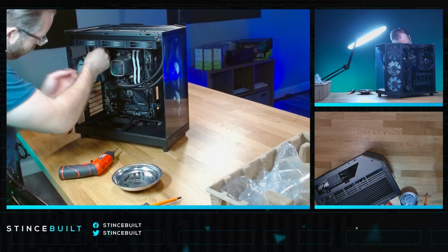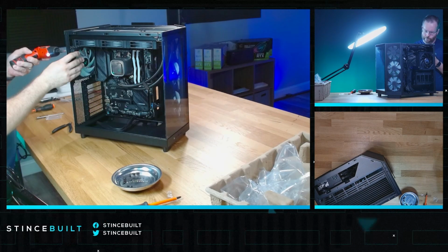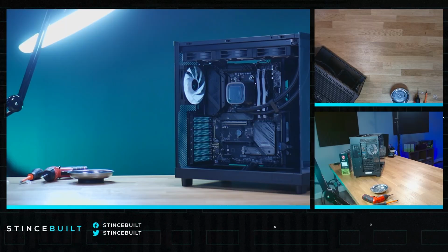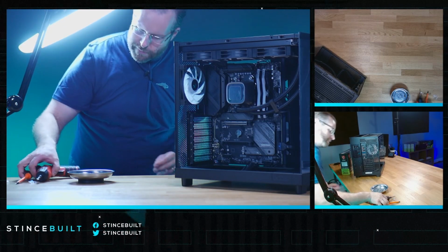Plug this in, pull this around. Give me a second here, chat. There we go. All right, spin this around. Get this rad done, chat. Get this GPU out. You guys ready for this bad boy?